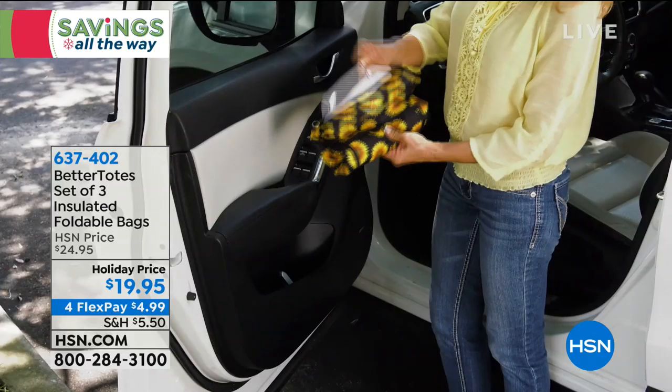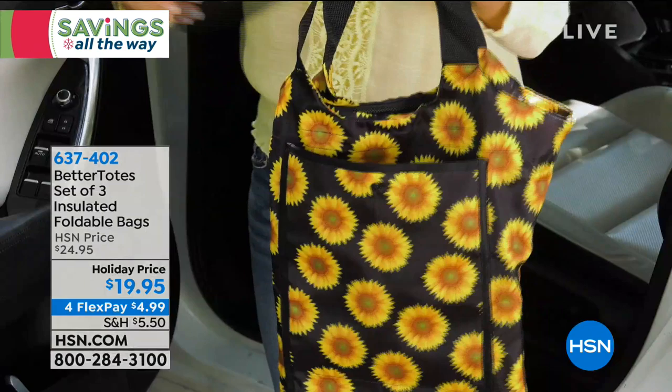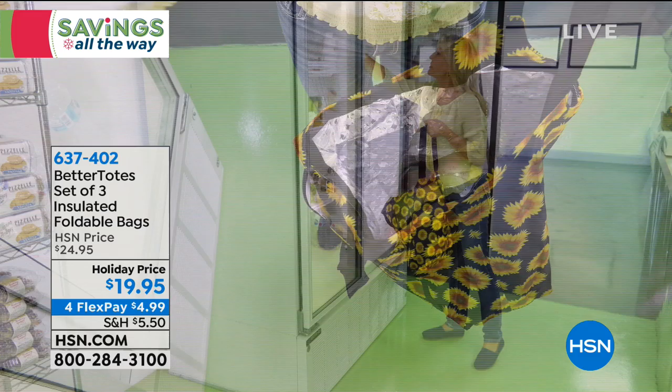Hey, do you go to the grocery store a lot? You get those awful plastic bags, and they're weird, and they have holes in them, and then you wind up using them to tote and store other things. Don't do that. We've got a better solution.